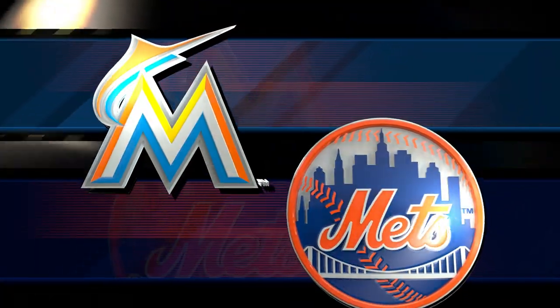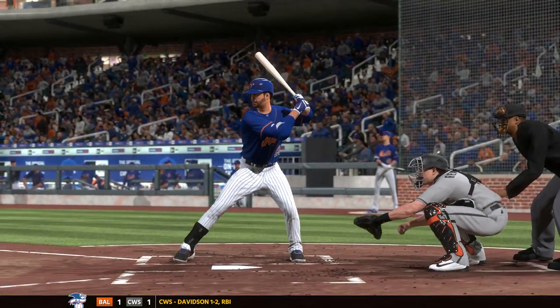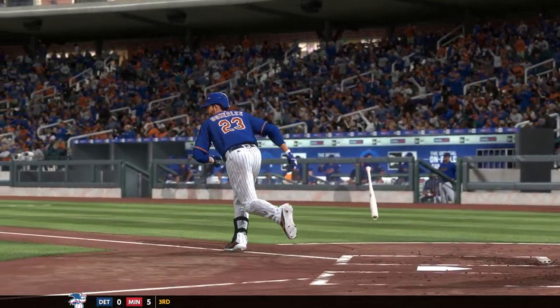Guys, that's an excellent piece of hitting right there. A good changeup down and away gives most batters problems. But trying to think the other way from an offensive standpoint, excellent job.